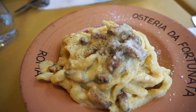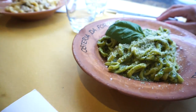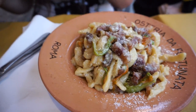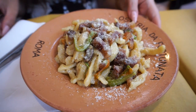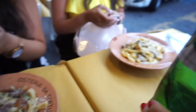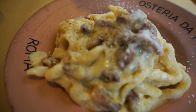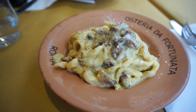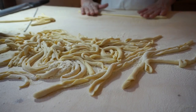Here's my delicious carbonara. There's my mom's pesto alla tagliolini. This is Julia's tipo gricia with zucchini. It sort of has guanciale, pecorino, and zucchini flowers, and then it has carbonara as well. And look how delicious this looks. This is strozzapreti and it's made by hand. So delicious. I love it.